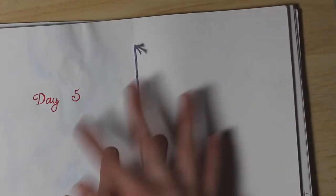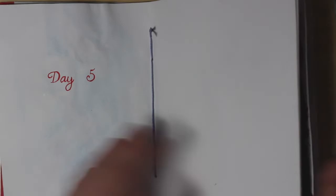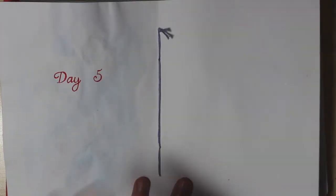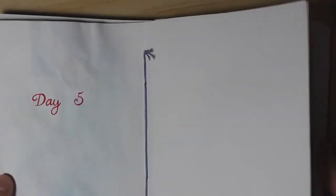Because I knew if I put it off for later on in Inktober, I could feel like, well, I have so many days in a row that I've already done, I should just go for another day. And I really did not want that. So I skipped the day.